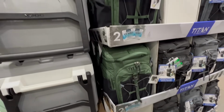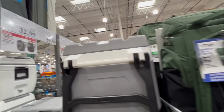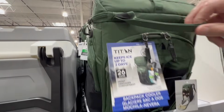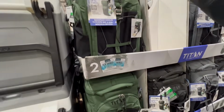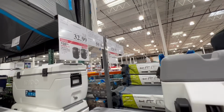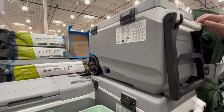Actually, here are a couple of things you might want to pick up before it goes for summertime. The Titan 26 can backpack cooler. That's $7 off, down to $32.99. We've got something similar that we use when we go to the parks to hold lunches and cold waters and things like that. They also have an Igloo 90 quart Max Cold Latitude wheeled cooler with quick access. $20 off, down to $59.99.